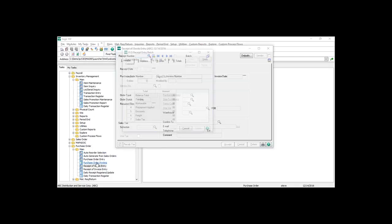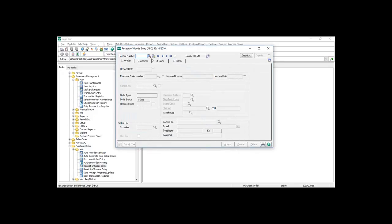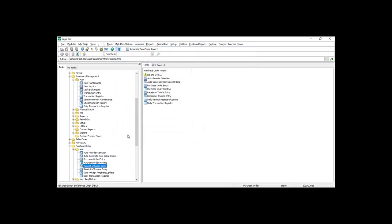So I'm going to pull up my receipt of goods and show you how this imported in. Now, as I mentioned earlier, if you have auto posting turned on, that'll automatically update. Otherwise, it'll go right in here to data entry. All right. So that's the receiving process.